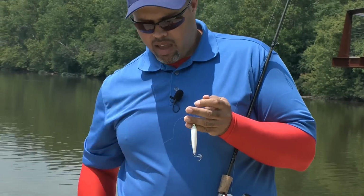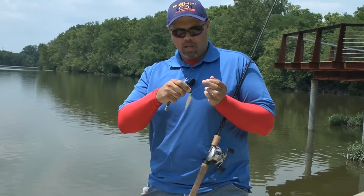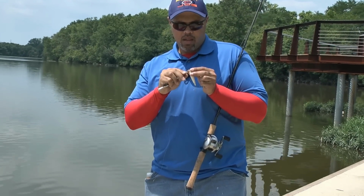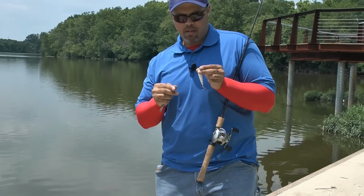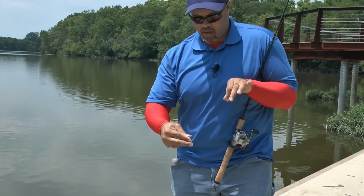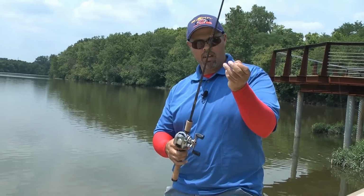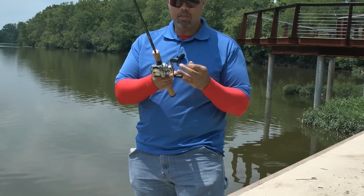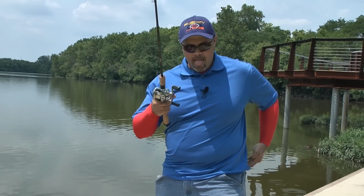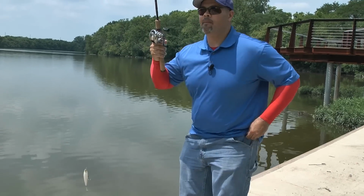Now I have a long tag end and I have my tool right here, a pair of scissors, and I am going to clip that tag end off. And there we go. Lure's ready to go. All right. Take that tag end of line and I'm gonna dispose of it properly, but for right now I'm gonna put it in my pocket. There we go. I'm also gonna put that up.